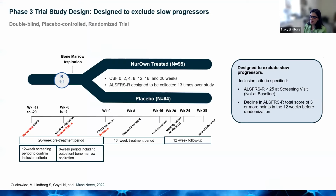So, very fast, a review of the study design. This was a 200 participant trial in ALS patients receiving 3 treatments of NurOwn or placebo, administered intrathecally 2 months apart in a 1-to-1 randomization ratio. Biomarker data were collected in all participants in the trial, and the analysis that you'll see today summarizes data in all trial participants. We collected CSF biomarkers 7 times across the trial, both prior to and following each treatment.